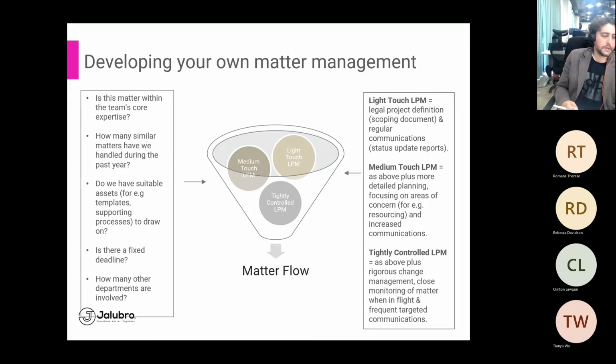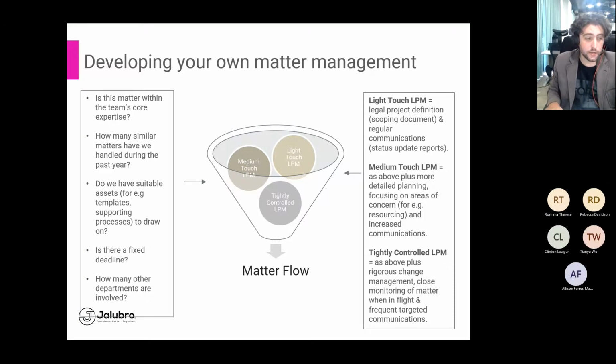As you get into more complicated matters, say a large merger and acquisition, having a structure around how the matter goes from beginning to end, what the associated tasks are, and who's doing what, can very much increase and improve your ability to control costs and allow your business stakeholders to have a better view of what's going on in the matter.